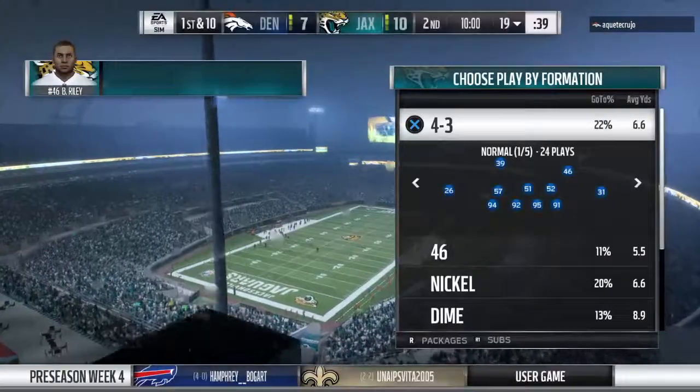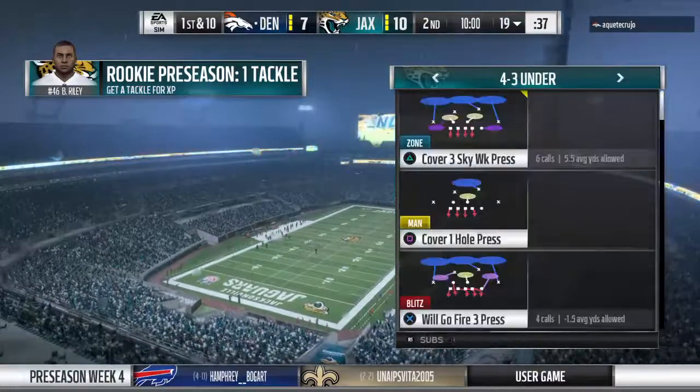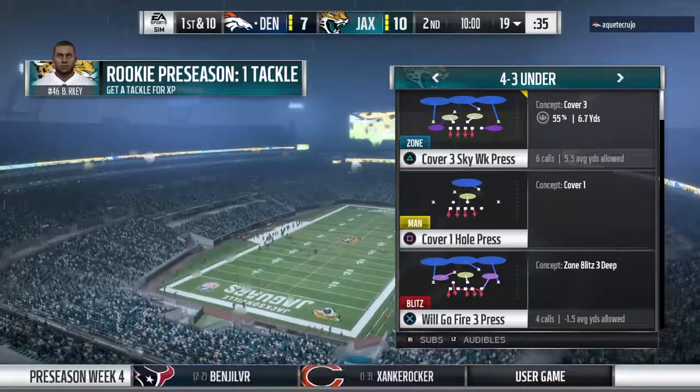Back here with Charles Davis, I'm Brandon Gaudin. We've had the kickoff to begin the first quarter. Now it's time for the second quarter kickoff. They've got it 1st and 10 inside their own 20-yard line.